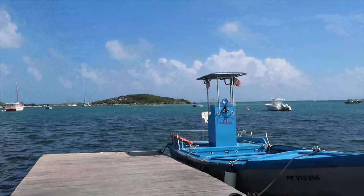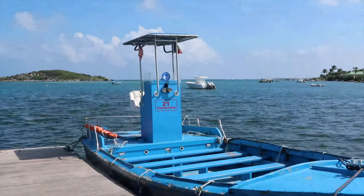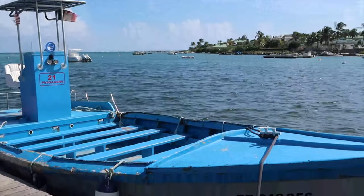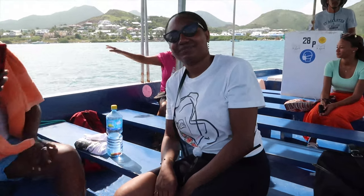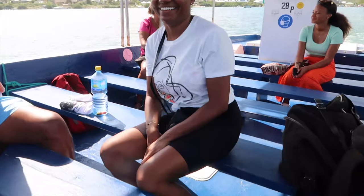I am on my way to Pinel Island. The ferry to Pinel costs around 10 euros or 12 US dollars for a round trip. And if you are wondering where I got this lovely shirt from, it's designed by my friend. Check him out on Instagram at @bydodiart.